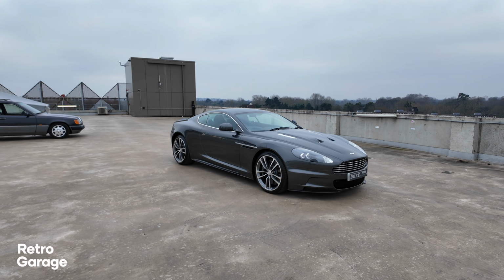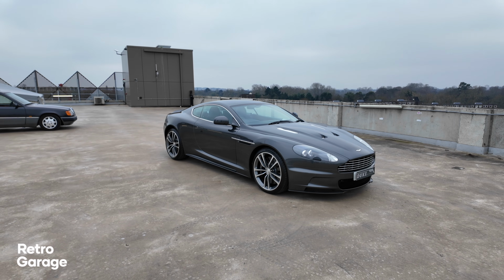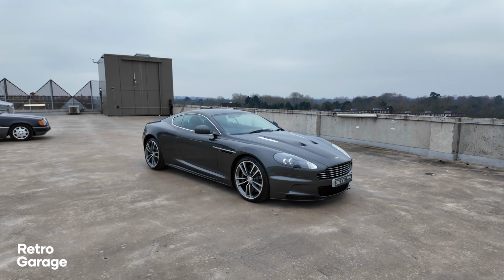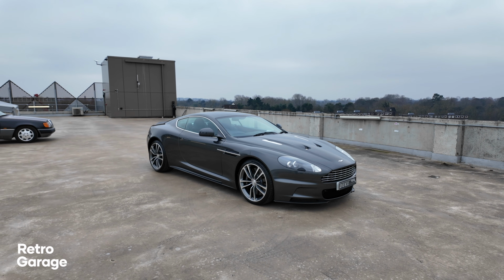Because for me, undoubtedly, 2 of the most iconic cars to appear in the James Bond franchise when it comes to the silver screen were the DB5 that Sean Connery drove, and this, the Aston Martin DBS that Daniel Craig drove. Without a shadow of a doubt, feels like the most James Bond car you can have. You expect it to have machine guns built in and all of that fun stuff, even though it never actually had that in the movie.